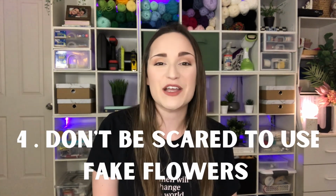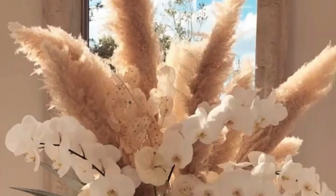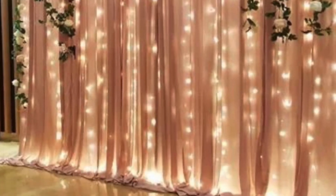Tip number 4 is don't shy away from fake florals. They have come a long way in the last decade. I used them at my own wedding. There are some over there behind me, and I just love the way they look. Honestly, they are so much cheaper these days, and you can buy really, really nice ones for such a low price point. They last forever, and honestly, they look real.